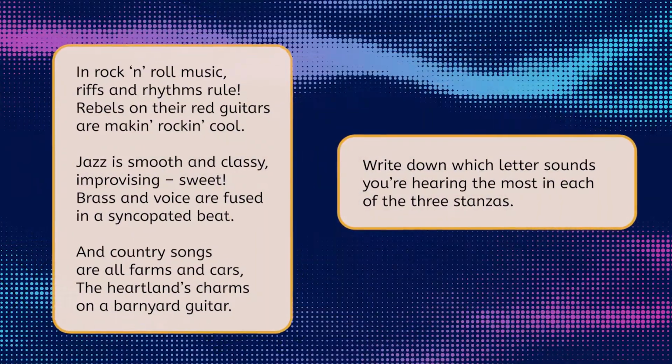Well, Mixmaster Mia just whipped up a poem for us. Let's read it and pay attention to the consonant and vowel sounds it uses. As we read, write down which letter sounds you're hearing the most in each of the 3 stanzas, or sections, of the poem. For example, if I say, Mixmaster Mia, we're hearing a lot of the M consonant sounds. Let's read.